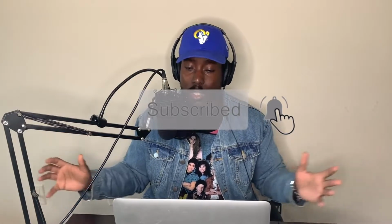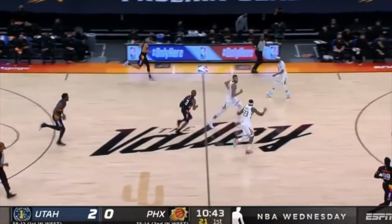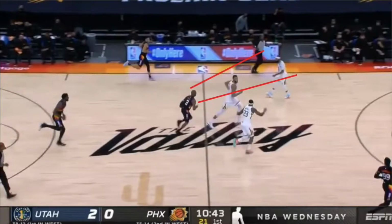So starting off with this first play, Chris Paul is a master of reading the floor and knowing his situation. Right here, he's looking to push the pace and catch the defense still scrambling. Right away, you can see his eyes reading Mike Conley in the back, lining up with Devin Booker trailing behind him, who is the only defender on that side of the floor not in a vulnerable defensive position.